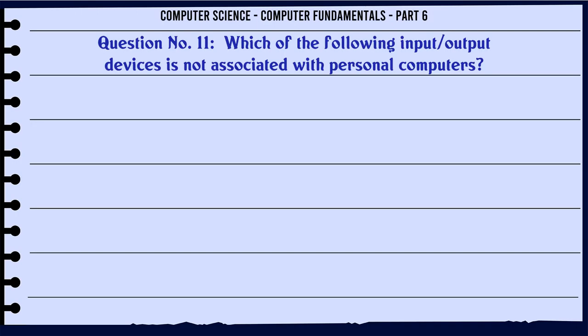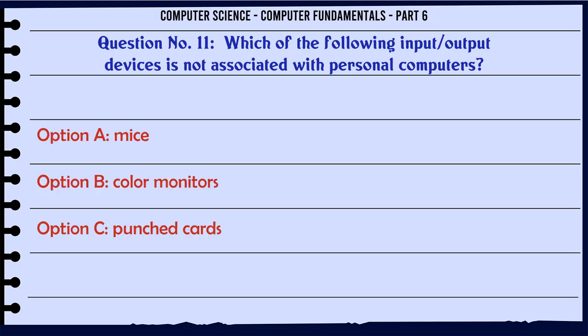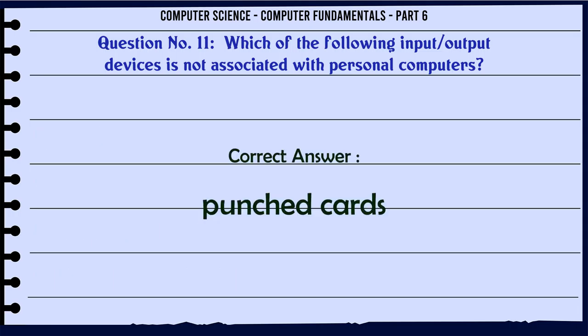Which of the following input-output devices is not associated with personal computers? A. Mice, B. Color monitors, C. Punched cards, D. Dot matrix printers. The correct answer is punched cards.